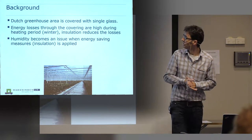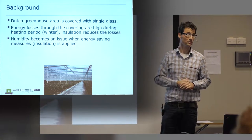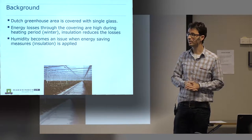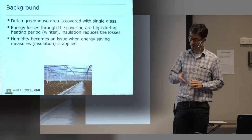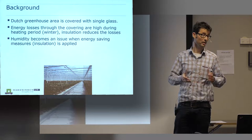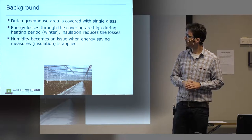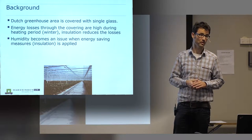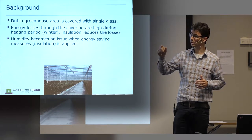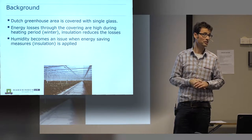Well, the background, as you know, is that most greenhouses in Holland, but also here in Norway, still have only a single glass covering, which tends to lose a lot of heat when you are not applying thermal screens or other measures to lower your energy use. So there's a big demand to increase the insulation properties of a greenhouse, and that's usually done by applying thermal screens. But then you get a big issue with humidity, because if you are applying thermal screens or double cover, you get less condensation, which normally occurs on your cover, and therefore your humidity is increasing, and that causes disease and that sort of thing.